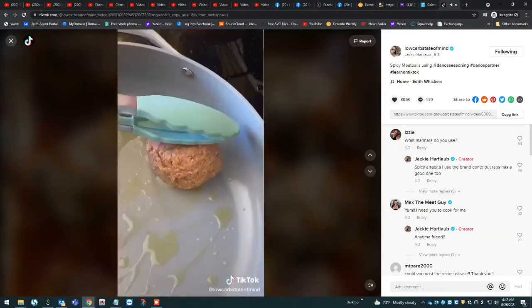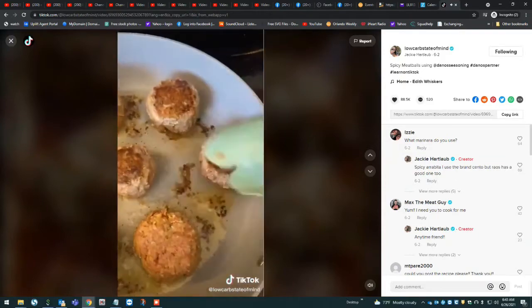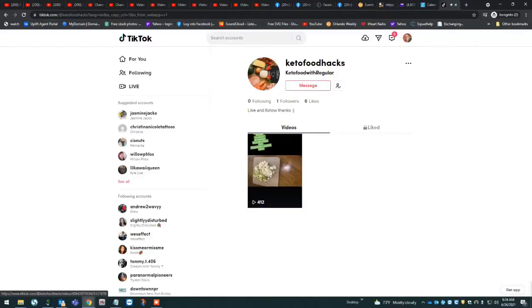I mix all that up and then add in the ground beef, mix it together, form balls, and then I sear them for a couple minutes on each side. I finish baking them in the oven in a pan with some marinara and I top them with cheese. So good. If you try them, let me know what you think.